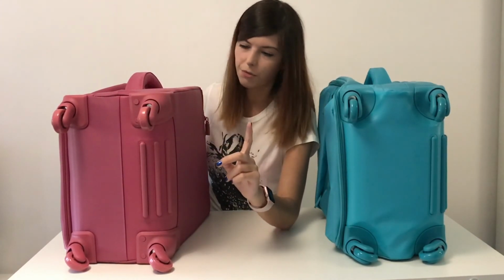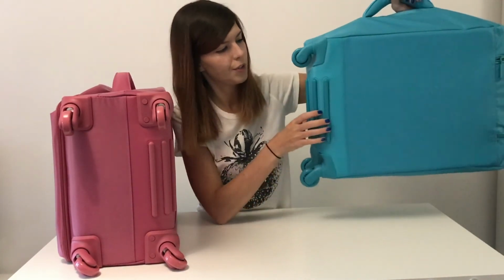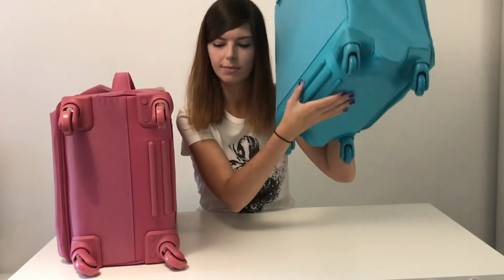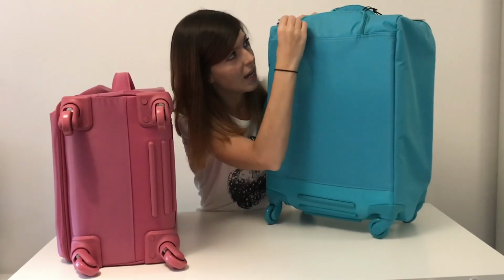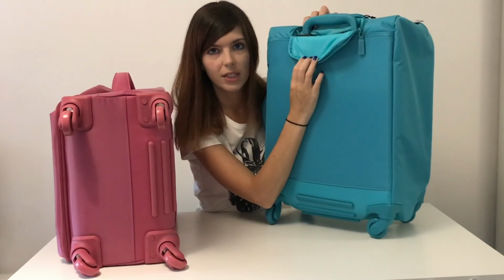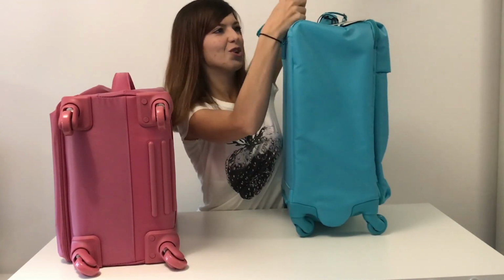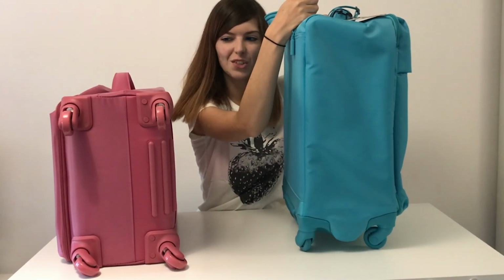And also another difference, they both have this thing at the bottom though, which is quite good. If you go up and down the stairs with your suitcase, or I don't know, if there's a sidewalk or something, this is going to protect your suitcase. Oh, and this is very cool, it actually has a protective zipper to hide the main handle. This is probably not going to fit in the shot.